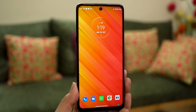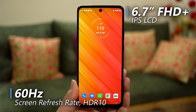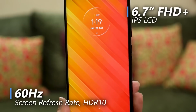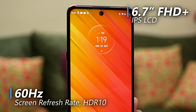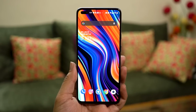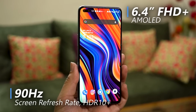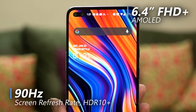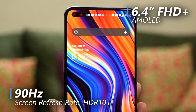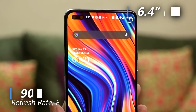The Moto G 5G features a 6.7-inch Full HD Plus IPS LCD panel that refreshes at 60Hz and supports HDR10. The OnePlus Nord, on the other hand, features a slightly smaller 6.4-inch Full HD Plus AMOLED panel that can refresh at up to 90Hz and it supports HDR10 Plus.